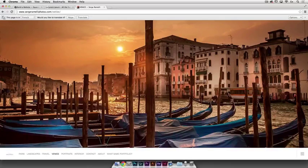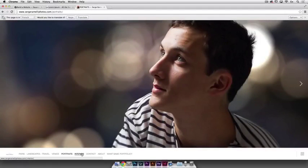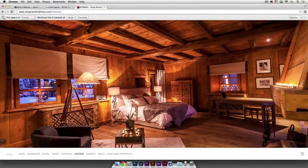Okay, so let's get started. The end result we're looking for is something like this. We've got different sections, like here is Paris, landscape, travel, Venice, portrait, interior. I'm not going to do the interior section because I didn't prepare anything.